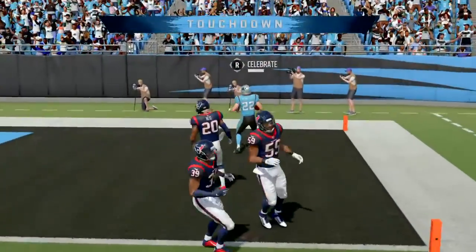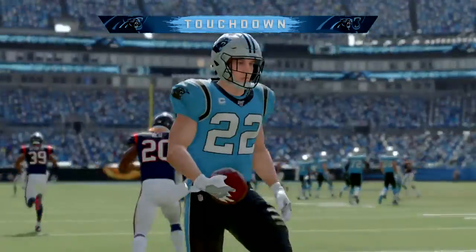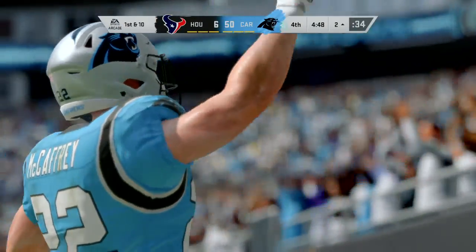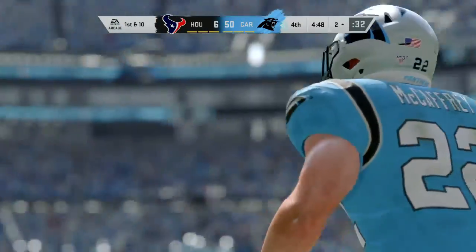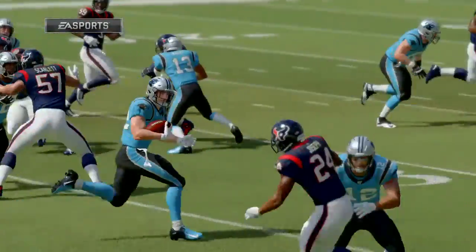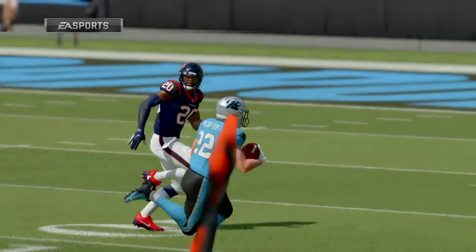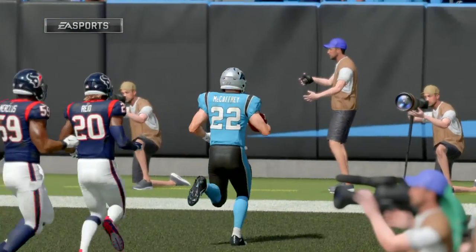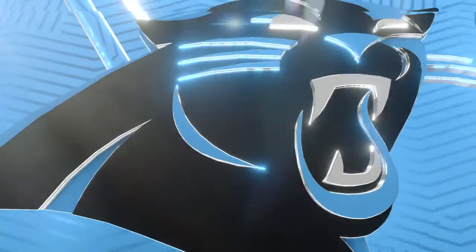And he'll take this into the end zone. Touchdown, Carolina. Christian McCaffrey. His second touchdown of the afternoon. And the Panthers take advantage of the turnover to put up six. So another score there. Often you talk about the three phases of the game. Defense, offense, special teams. It's been a clean sweep in this one, hasn't it?